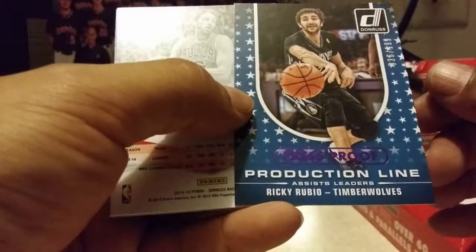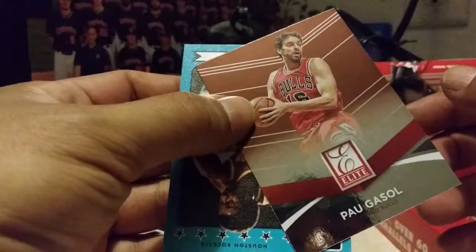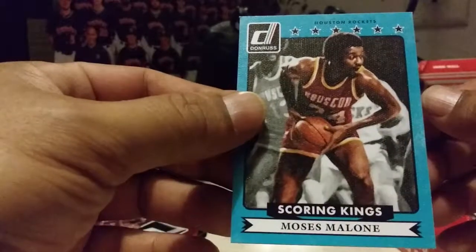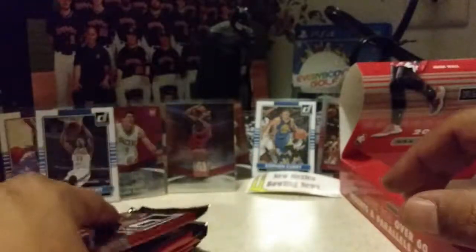Press proof of Ricky Rubio. Production line. Got a Pau Gasol turned around here. That's his elite card. Could never stand him when he was with the Lakers. I mean, yeah, he was on my team, but he was like another Vlade for me, I guess. Moses Malone, Scoring Kings. Retro card with Moses. You do have quite a few of those. Like they have Darryl Dawkins, among others.